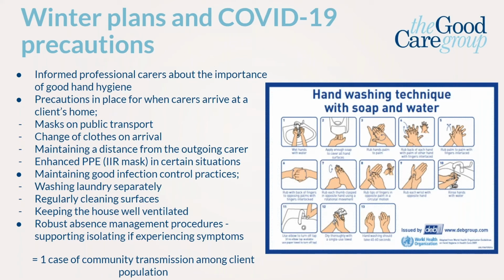We also make sure that we maintain strong infection control practices, so washing the carer laundry separate from the client laundry, regularly cleaning and disinfecting any surfaces, and making sure that the house is well ventilated, because as discussed before, it really favours indoor, stuffier environments. We do also have in place very robust absence management procedures.